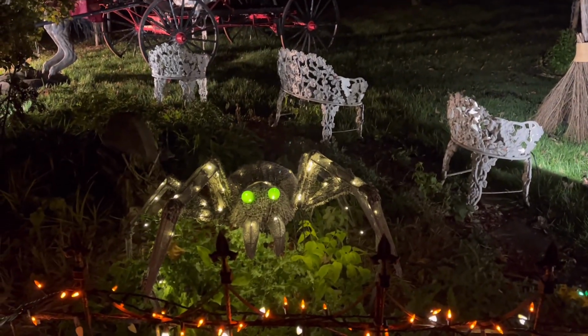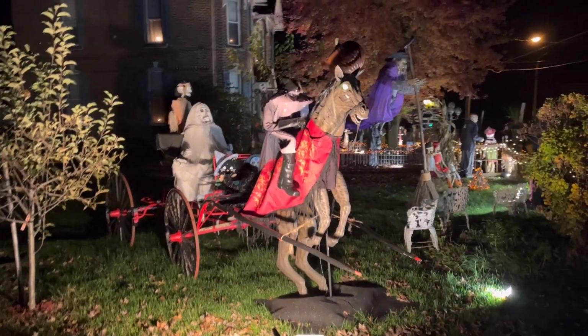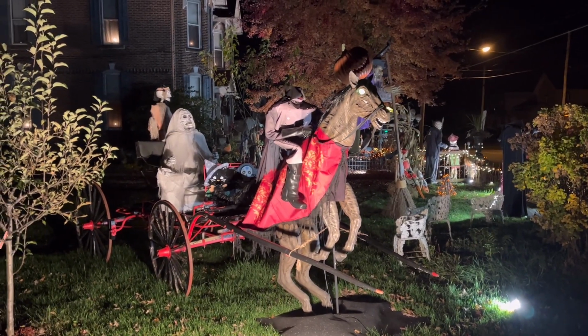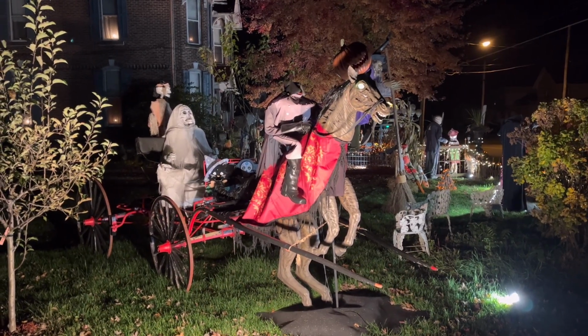And here they have a giant tarantula. Over here they have the same headless horseman that I have. This is the one I've wanted for years, and I finally was able to get it. This is the first one I saw when I first moved here, and this is the one they had, and I needed to have it, so I finally bought it this year.